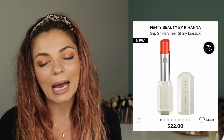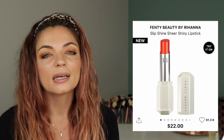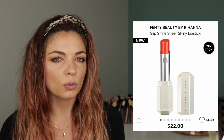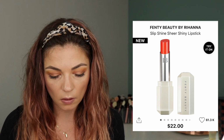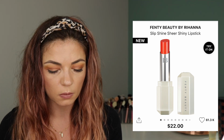In all reality, I don't need any lip colors. This is just a fun one to throw in, but the thought of getting a beautiful orangey lip color for summer really has me. So I have a couple of the Mademoiselle shades from Fenty and I really like them. They're really comfortable, but I see that they're on sale in Sephora. So I'm wondering if they're discontinuing those, if Fenty's just moving on to these sheer lip shades. I'm not really quite sure what's going on there.